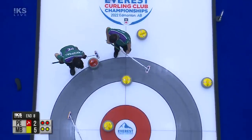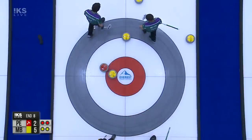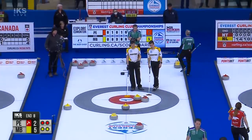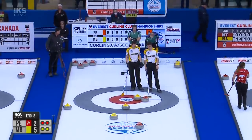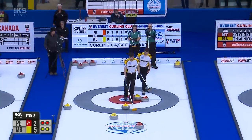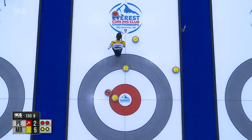Oh, nice shot here from Terry. Just needs to curl. Okay. I don't think you want to do that. I think you just got to peel the guard. You're going to have a wide open shot to win the game. Get that guard. You throwing intern at us? Front-ender's got it figured out as usual, right, Jen? Mm-hmm. Always. It's easy to call the game from the other end when you're not shooting and you don't have to call it. It's really simple.